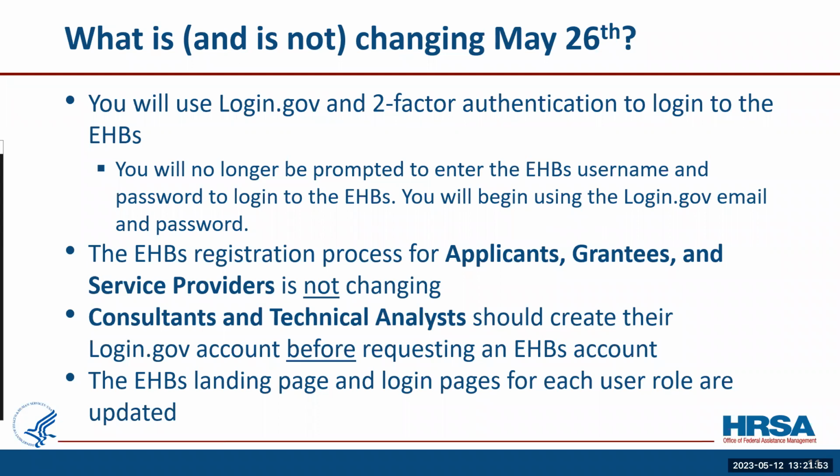Okay, so the EHB's registration process for applicants, grantees, and service providers is not something that's changing. So you all will register for the EHBs the exact same way. However, for consultants and technical analysts, we do encourage you to create your login.gov account before requesting an EHB's account is set up for you moving forward. And last, the EHB's landing page, as well as the login pages for each role, are being updated, which you actually just saw a sneak peek of because I had that window open, but I'm going to show you right now. Again, all of these changes are going into effect May 26th. Between now and May 25th, nothing is changing in how you access and log into the EHBs.